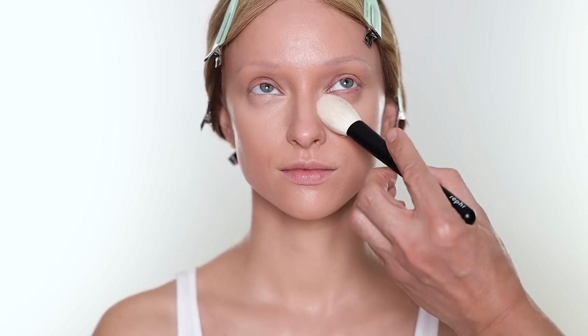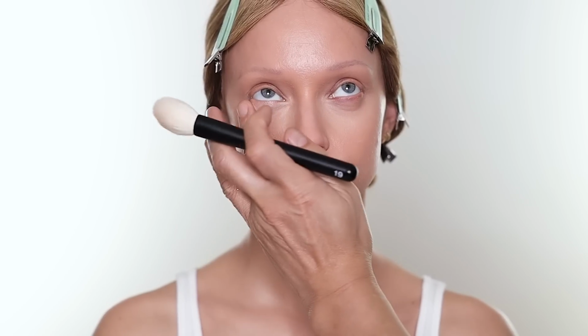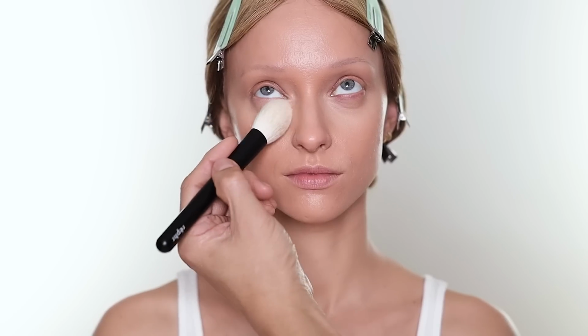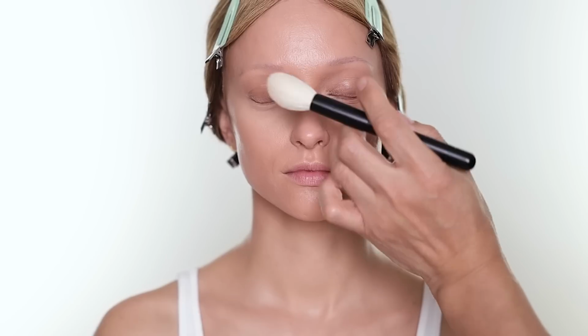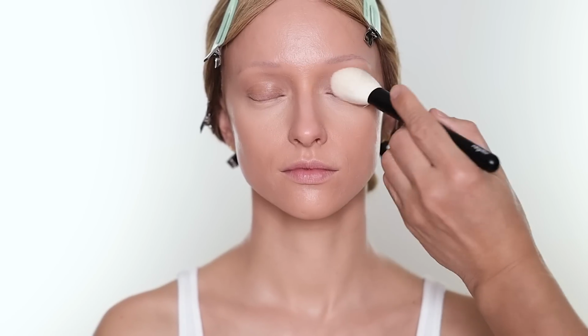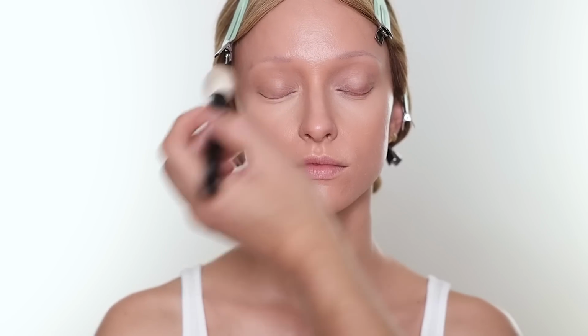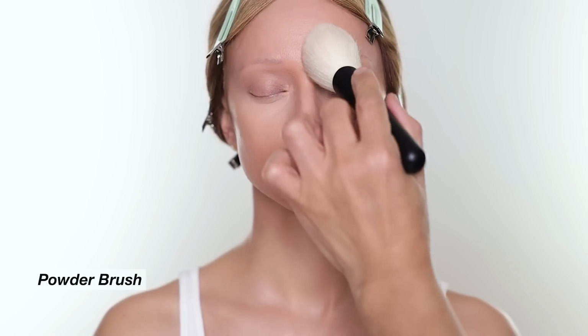To set the makeup, I'm going to use Rare Beauty translucent powder, a little bit under the eye area. Make sure you blend it first. Close your eye. And then the rest of the face, I'm also going to keep it pretty matte.